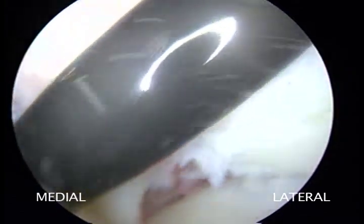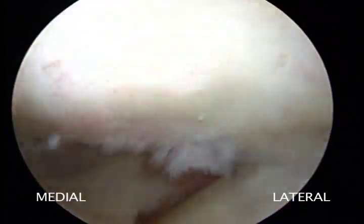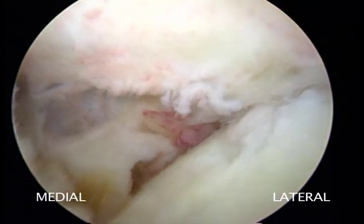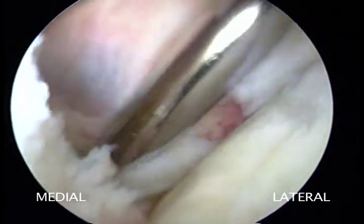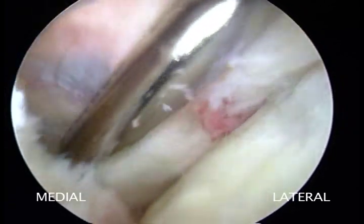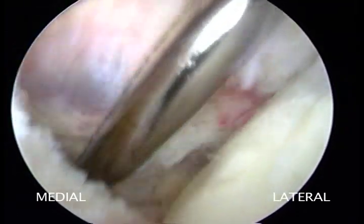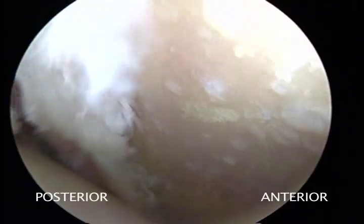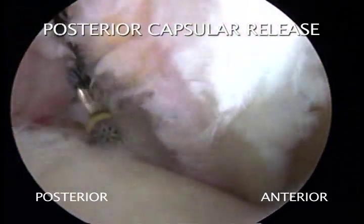The anterior capsule is released medially along the anterior glenoid at the capsulolabral junction, allowing for visualization of the subscapularis muscle fibers. Care must be taken to avoid inadvertent injury to the subscapularis tendon. The rotator interval is also released until the underlying coracoid and coracoacromial ligaments are demonstrated. Next, the arthroscope is placed through the anterior portal so that the posterior glenohumeral joint is visualized.